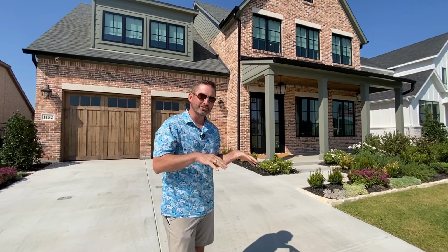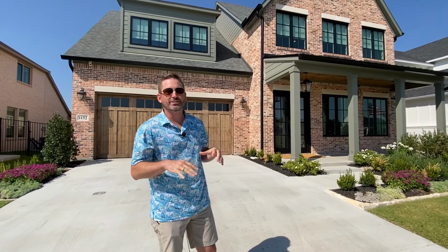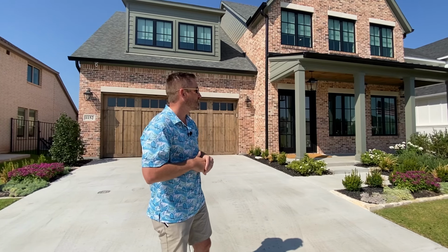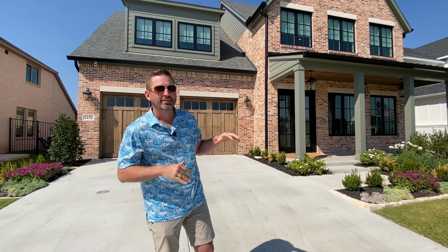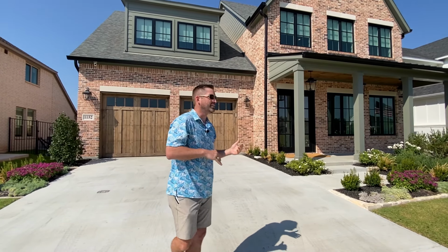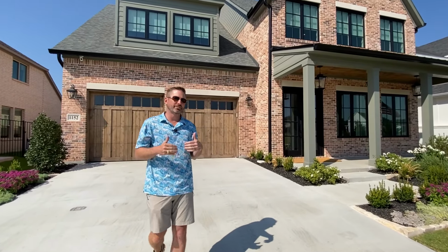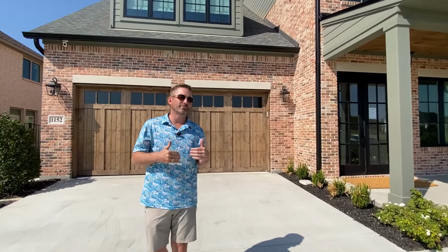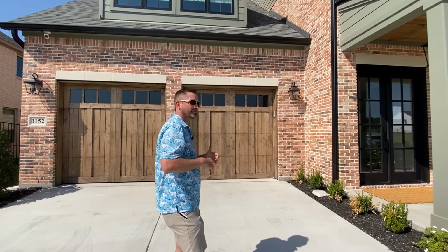But I'm going to show you some stuff in this house that, number one, I'm going to show you two things in the kitchen that I think all builders should be doing and most aren't. And also some really cool features that you're not going to see a lot of people doing out here. And even though this is another, I say another, farmhouse, these guys are doing some stuff that you don't see in most of the farmhouses that are being built around here, or the farmhouse style, I should say.